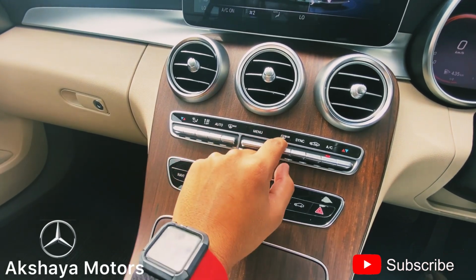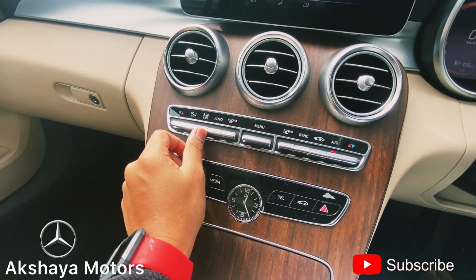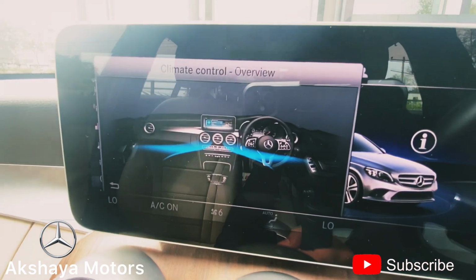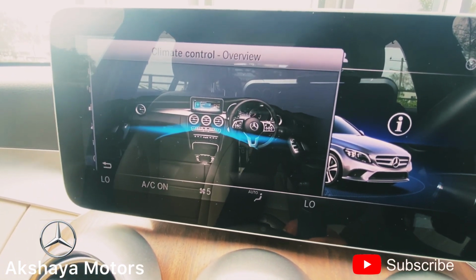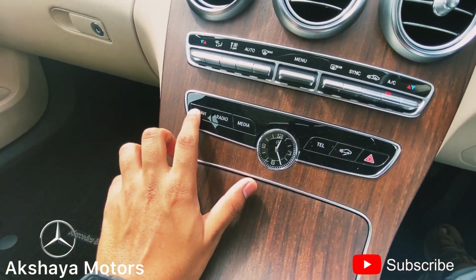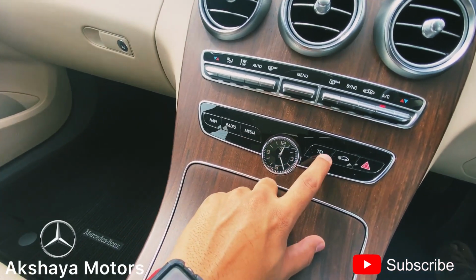And at the bottom of the AC vents you have got the controls for the air conditioning, and the graphics that have been used, which represent the airflow to the cabin, are so cool. As you can see over there, the blue air is just flowing through the interiors, which absolutely looks amazing. Below the AC control unit you have the switches which are completely designed with a piano black finish. Those are the switches to control the infotainment system.